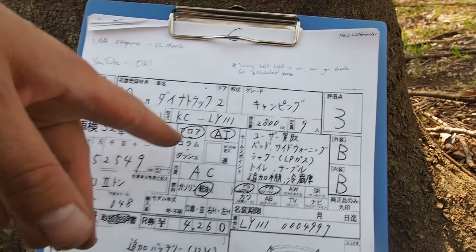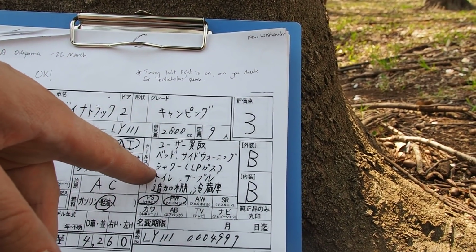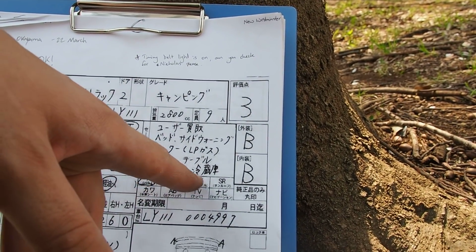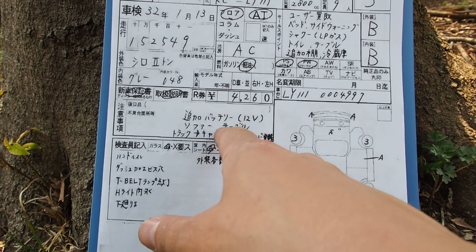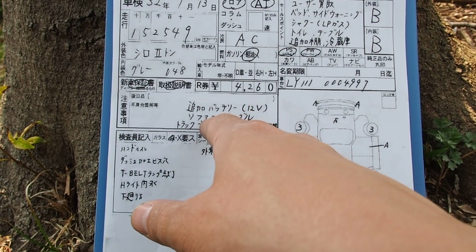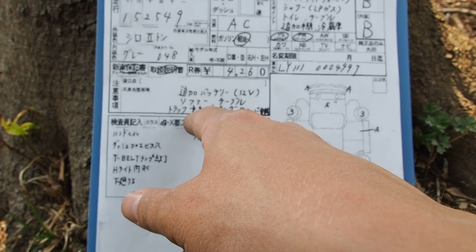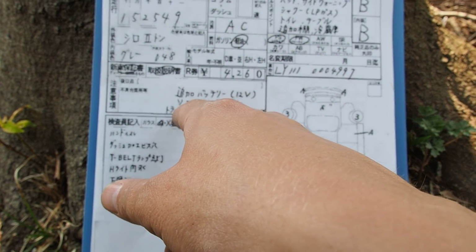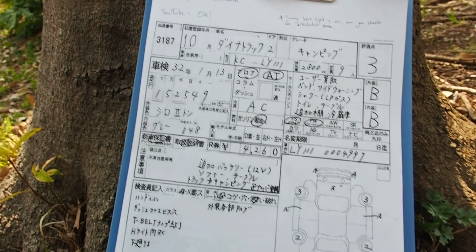It's original white two-tone, purchased from user. Comes with a bed, side awning, shower, gas hookups, toilet, table, and various other things inside the car. It has a sub battery so that you can use it when it's not being plugged in. Sofa, table, and the... originally was a truck chassis. It's registered now as a camping car, is what it says.